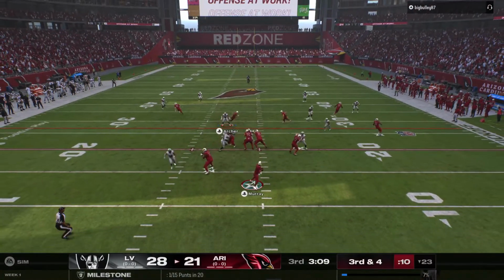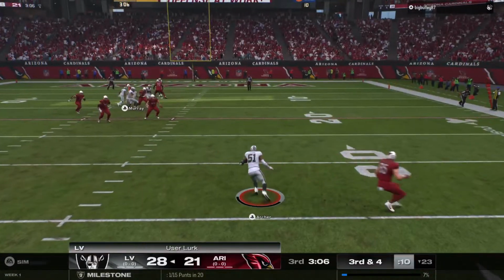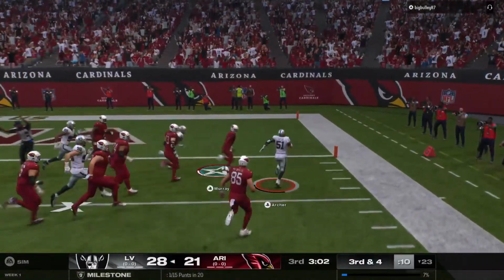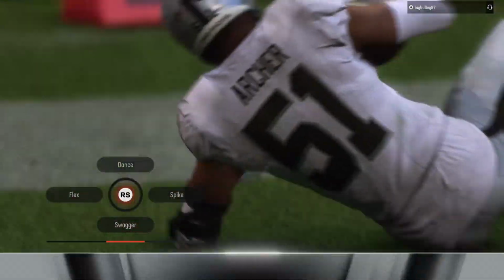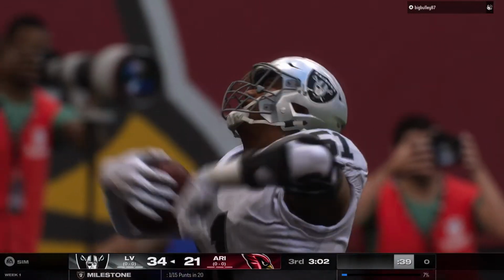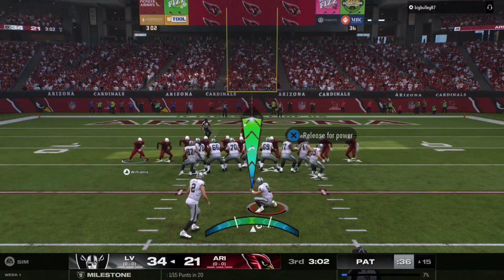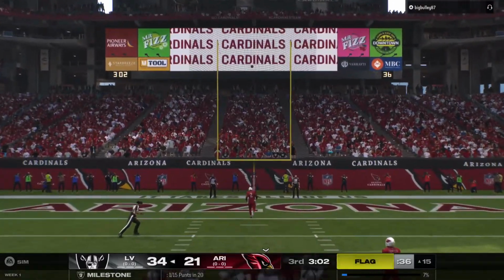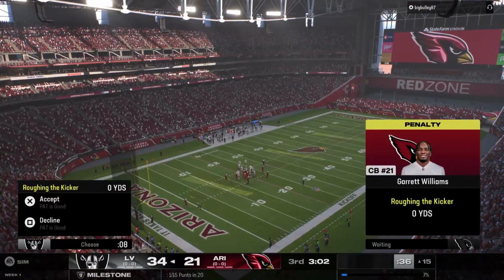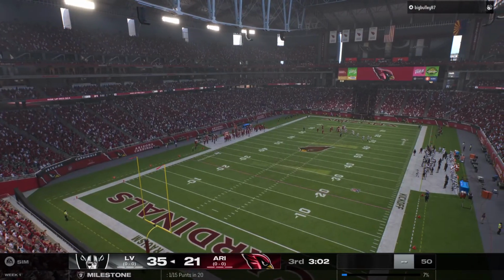Out of the gun, here's Murray. Oh, they've intercepted Murray for the 3rd time. And he takes this one back into the end zone, and the Raider defense delivers a score. Carlson now to add the extra point. And his kick is good, but flags come in. Looks like we're going to get a roughing call here on the follow-through. And that flag accepted.